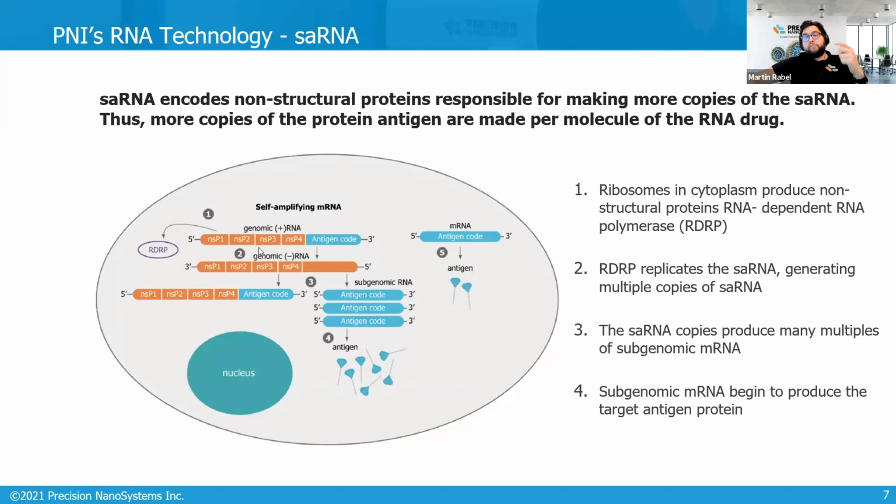So they're generating multiple copies of the whole saRNA, and from that saRNA, multiple subgenomic mRNAs are produced. A part of the RNA contains the antigen code, and this is replicated. From this code, the protein is produced. So at the end, you have multiple copies of antigen with only one self-amplifying RNA molecule delivered into the cell. So the doses that you need to administer are lower compared to standard mRNA.